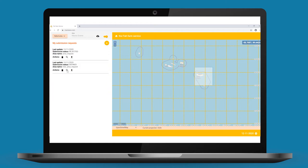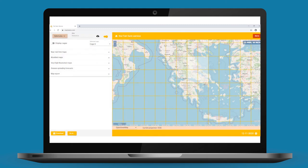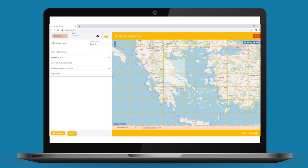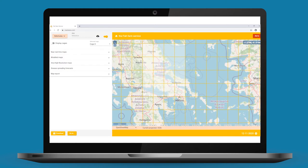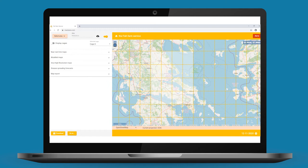The area of interest can be displayed with this button, and the request can be deleted in this way. With this button, it's possible to select an area to analyze. On the right, there is the map viewer that allows pan, zoom, and also to change the background map among two possible choices.